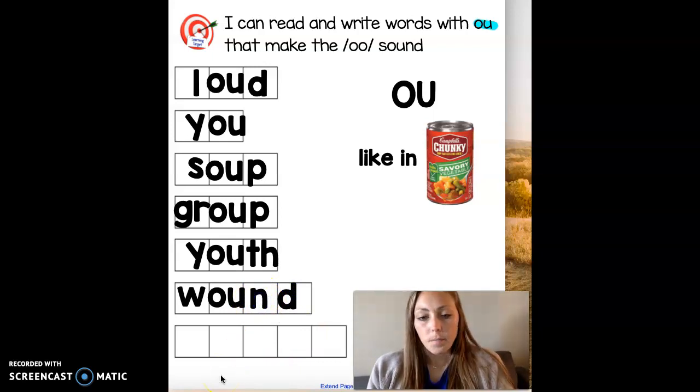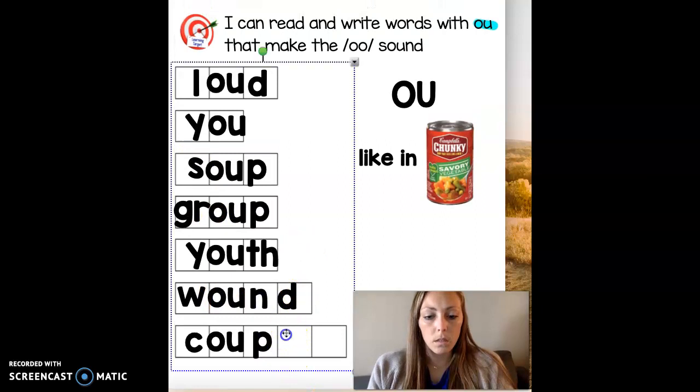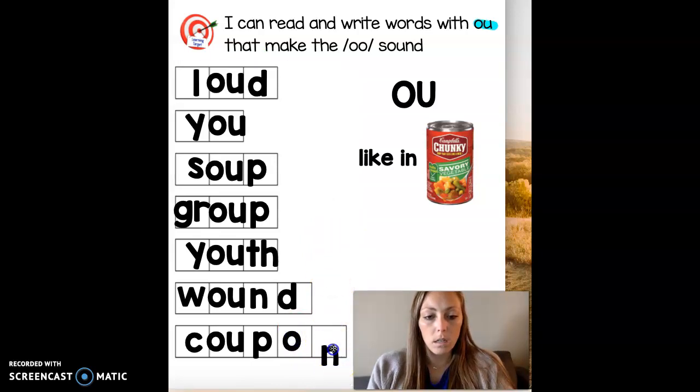Okay, our last word. You might take this to the grocery store to get a discount on something you buy. It is called a coupon. Coupon. So it's k, oo, p, ah, n, coupon. Write that down. Coupon.